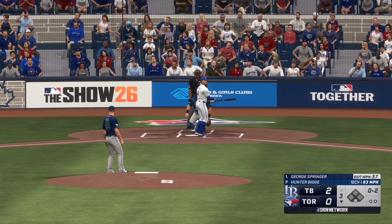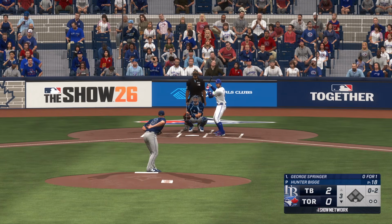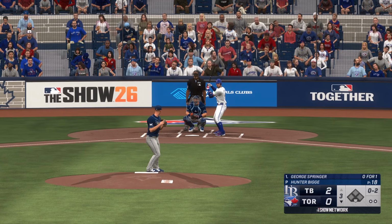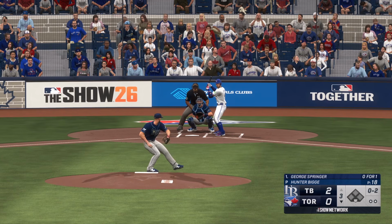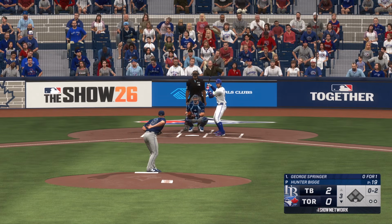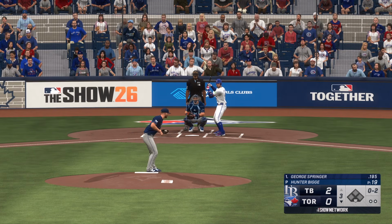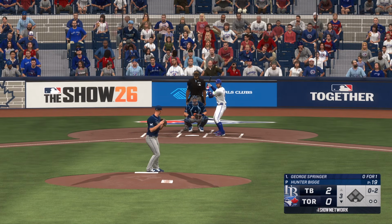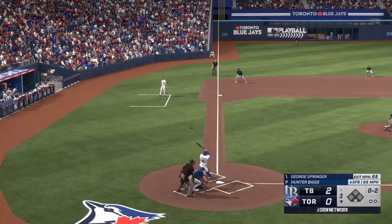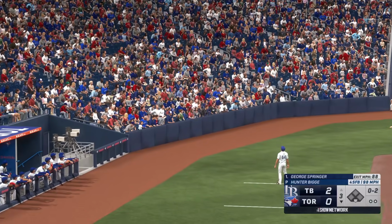Fights it off. He'll see another. Oh, 0-2 now. Keeps the at-bat going with a foul ball. 100 miles an hour, foul that off. That's a good piece of swinging. I won't say hitting because he didn't get a knock, but a good piece of swinging to keep the at-bat alive. And it's fouled off. They'll do it again.